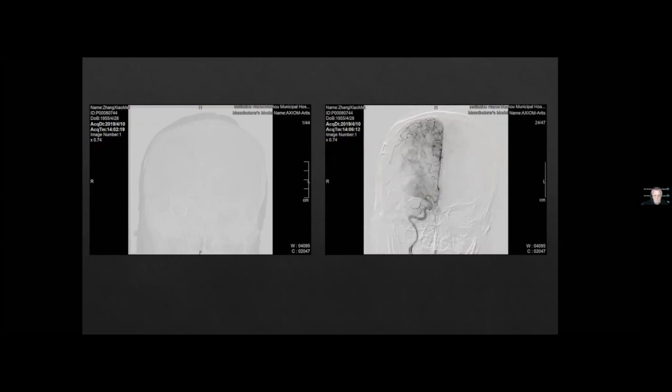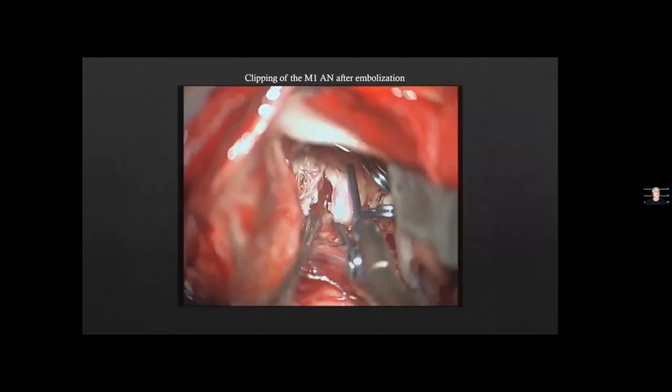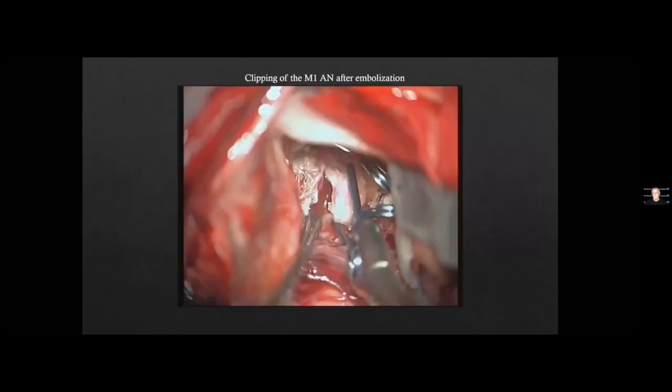So after the distal bypass, I use coiling. We can see the bypass was all patent and the final result was quite good. All the perforators were kept intact.